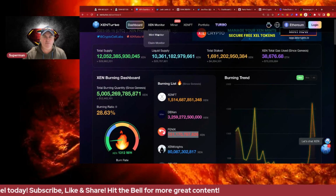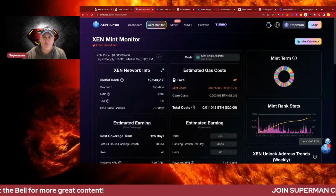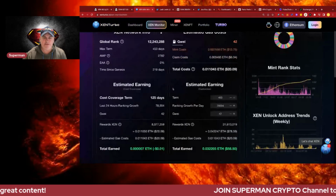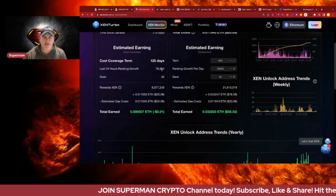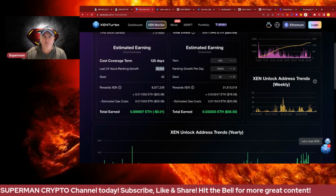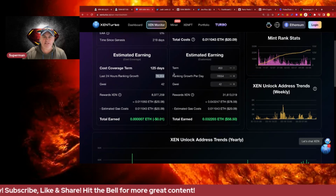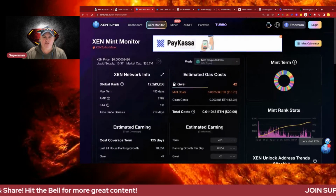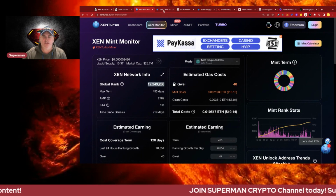Let's have a look at the new mints. Have a look how many have been minting in the last 24 hours. 42 is the way at the moment. And let's have a look here. 78,000. So with the lower gas, the mints have gone back up. We were down really low. Remember, we were down to 2,000 and 12,000. We're back up at 78. So it's starting to climb there. Global rank to 12,243,000.